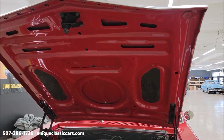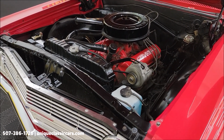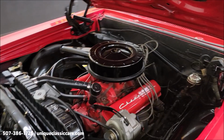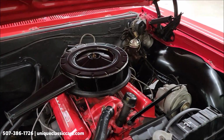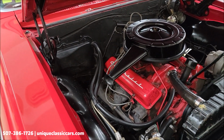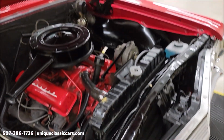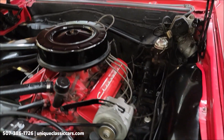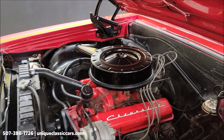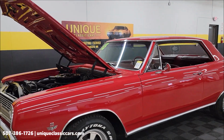All right, get a good look at the underside of the hood here. Nice and clean and tidy. There it is. Smooth runner. Good looking engine bay too. Again, 283 V8, paired up with that manual 3-speed transmission. Battery disconnect here. Power steering, see on there. Be a fun one to drive in your local roll-ins, cruise-ins, local shows. Take it out and have a little fun.